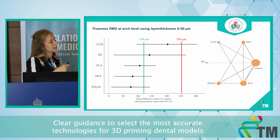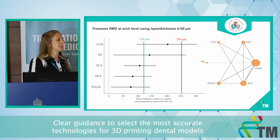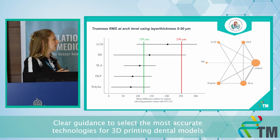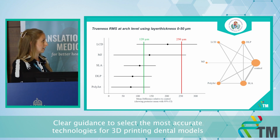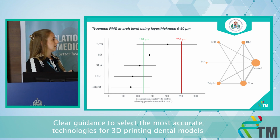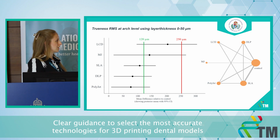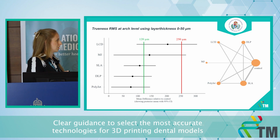Based on the extracted data, we were able to make a network meta-analysis where we can compare the interventions to the control and the different treatments to each other as well, so we can combine both direct and indirect evidence across a network of studies. This subgroup shows the trueness at arch level using layer thickness 0 to 50 micrometers, and the network diagram shows the structure of the network of each subgroup, the nodes representing the different interventions, and the lines showing the direct comparisons between the pairs of interventions.